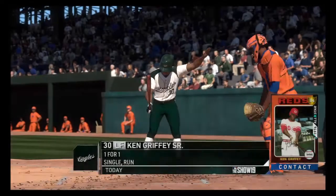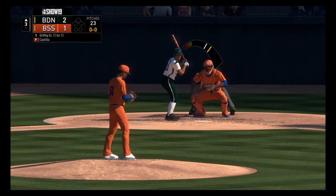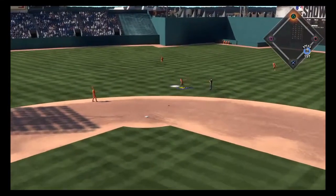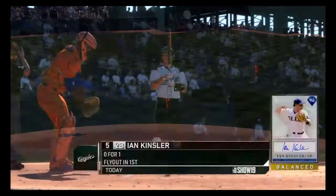Swung on and back to the top of the order now. And up next, the veteran outfielder, Ken Griffey Sr. Ken Griffey. Popped straight up. Alomar is there. One pitch, one out.